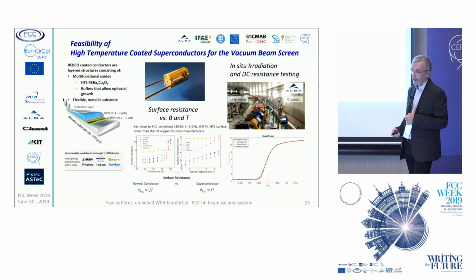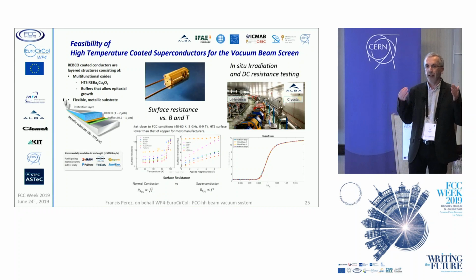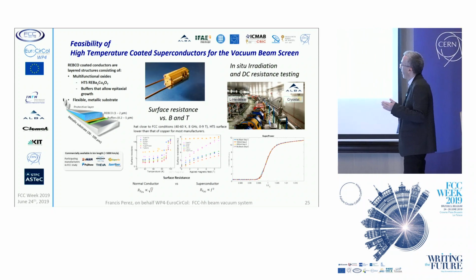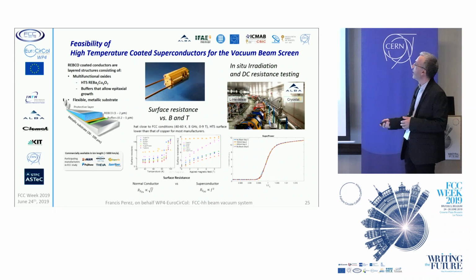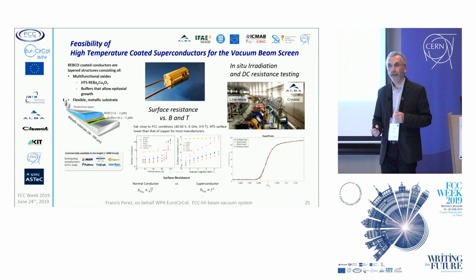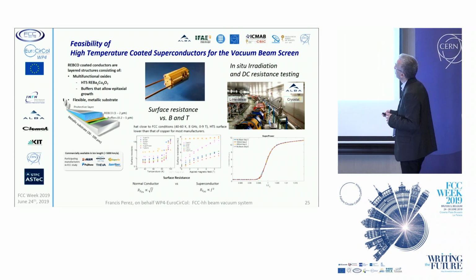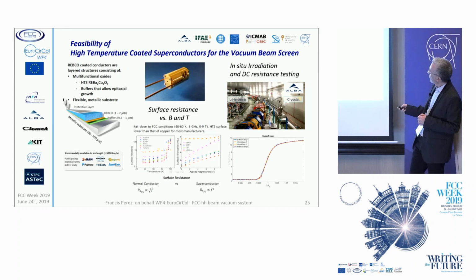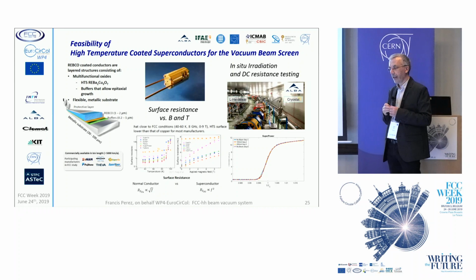And another one, which is quite challenging: we have been thinking, because our colleagues from Work Package 3 were telling us about impedance, resistivity, and all these things. And that was always a kind of thing, okay, copper has a given resistivity, how to improve it? And with our colleagues at ICMAB, Teresa was pushing with Sergio Calatroni a lot for new ideas, and we went to the idea of using coated conductors, high temperature superconductors, to coat the vacuum chamber and to drastically reduce the impedance.